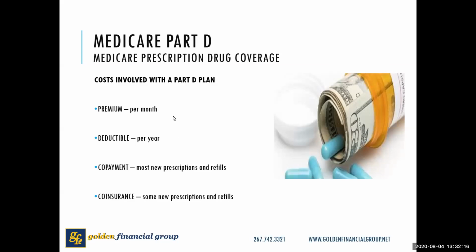What kind of costs are involved with a prescription plan? Well, you have a premium that you'll pay every month. You have a deductible. Right now, most plans have about a $400 deductible every year. But that doesn't include generic drugs. With some plans, the generic drugs don't count towards the deductible. Each plan is constructed differently for each carrier. Unlike our Medicare Supplement plan that we talked about earlier, where it didn't matter which carrier you had, it was the same plan regardless, this is different with Medicare Part D. Those plans can be different.